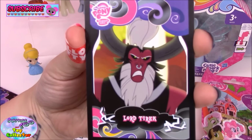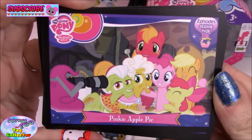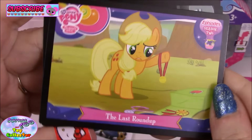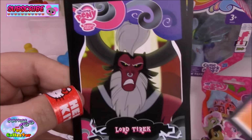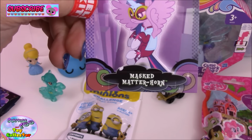Okay, so here's the trading cards we have. And of course we have our pop-up card, which is the Masked Matterhorn. Awesome, let's get it built up.